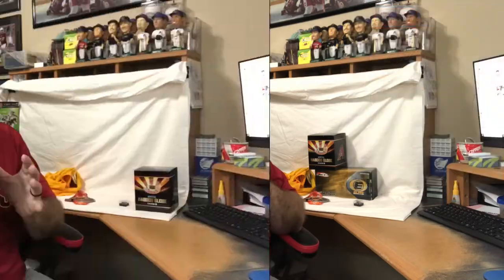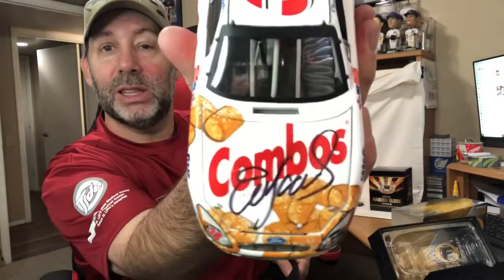This item's all boxed up in this little collector's box. These are really nice cars. They just don't go for big money unless you have certain special editions. Even this one, it's got the little black protective bag over it. I'll take it out and show it. It's Combo's racing car with M&Ms on the back. And if you can see it, it's autographed on the hood right there. This is autographed by Elliott Sadler.